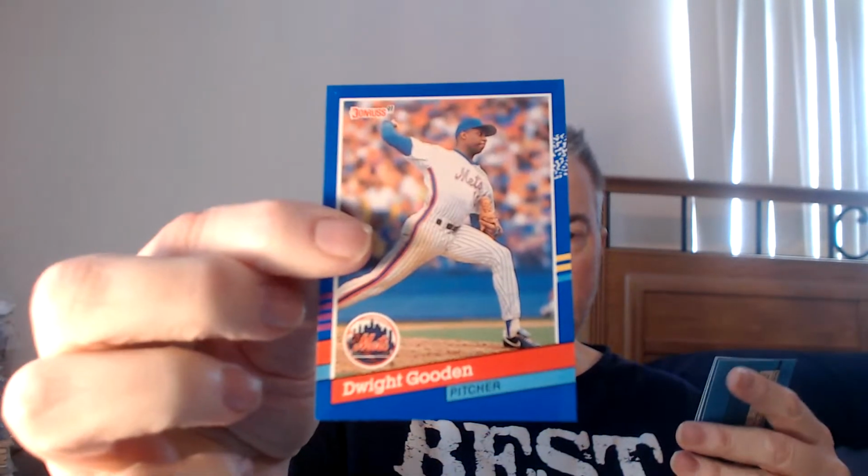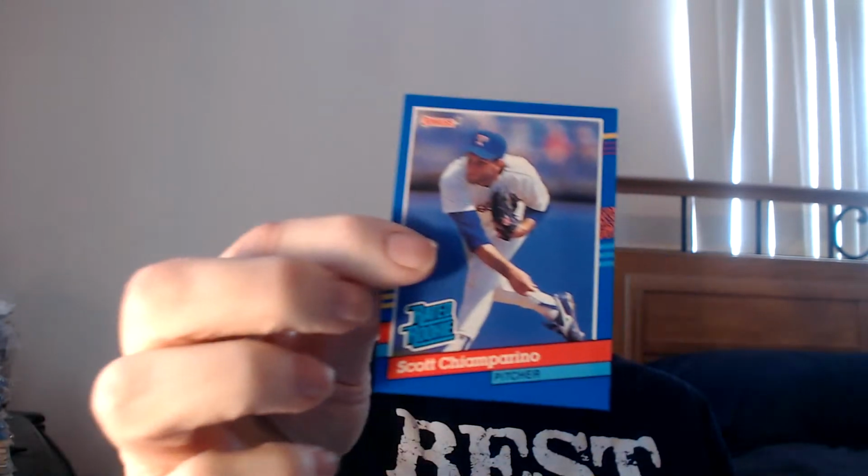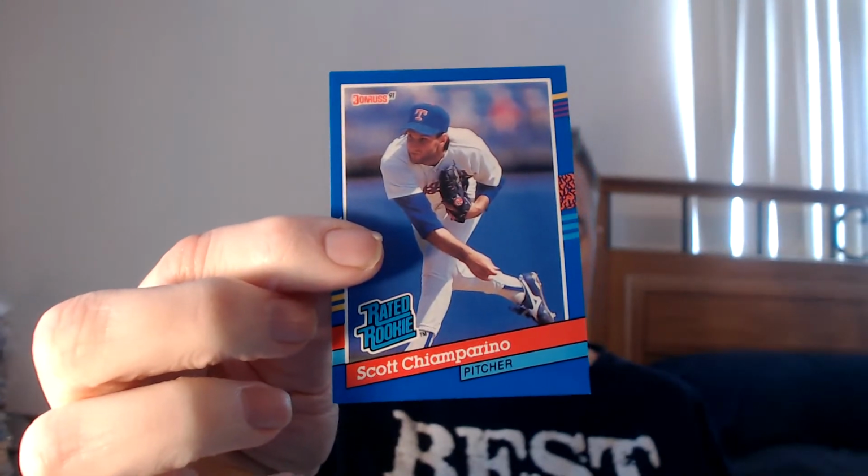Then we got Dwight Gooden of the New York Mets, Willie Fraser of the California Angels, Bob Geren of the New York Yankees, Omar Vizquel of the Seattle Mariners, and a red rookie card of Scott Chiamparino of the Texas Rangers.